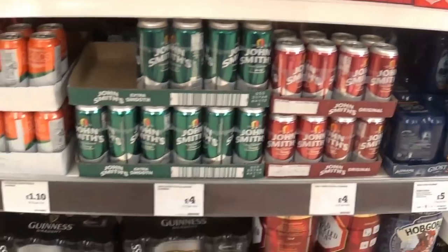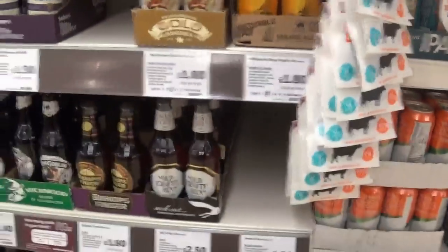Once you've found that hidden gem, go and get yourself some beer as a reward.